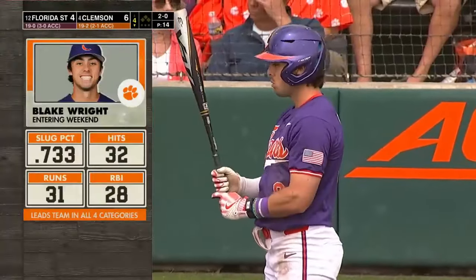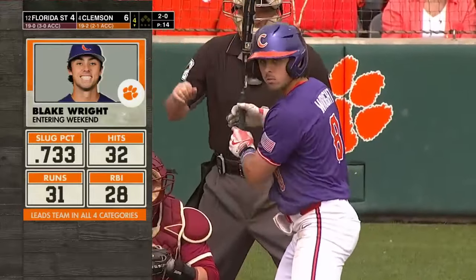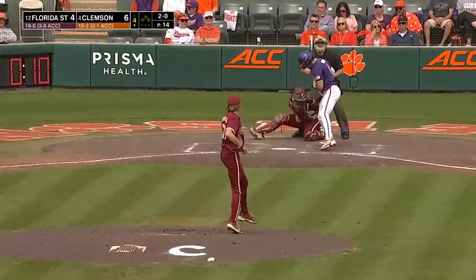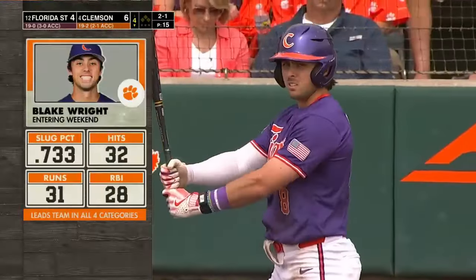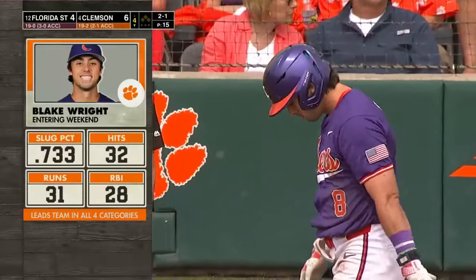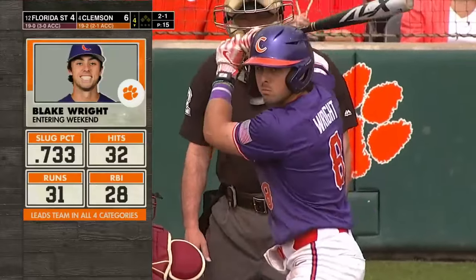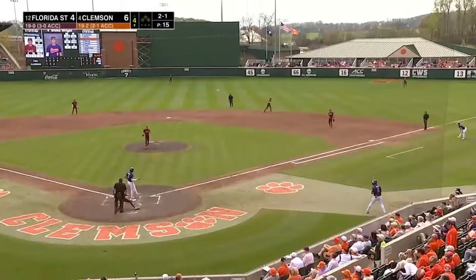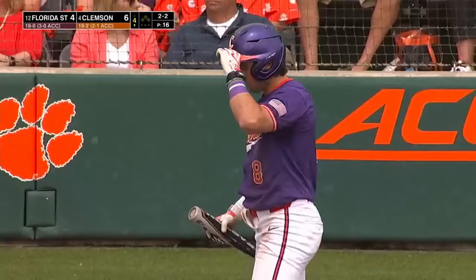Blake Wright starts things out here in the Tigers' fourth inning. Reached on a walk, was thrown out on a bang-bang play at the plate on what was an RBI single for Will Taylor. The Tigers scored a single run in that first inning. The numbers for Wright, prodigious to say the least. He's already passed last year's home run total when he hit 8 for the season. Drove home 45. Comes into today more than halfway to his RBI total as well.